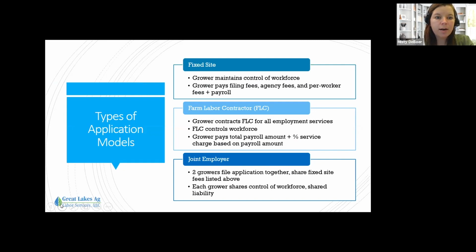The majority of our clients are fixed site growers, which just means that they maintain the control of the workforce. You have to pay the filing fees, our agency fees, and then there's a per worker fee. And then you as the farmer would have control over the workforce once the workers are there. You issue payroll, you handle all the management items as well, and you just proceed as normal in your business.